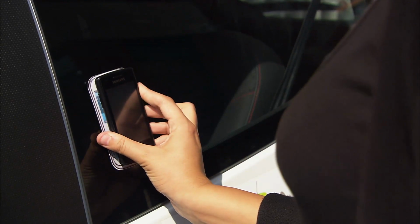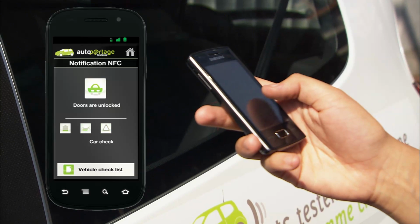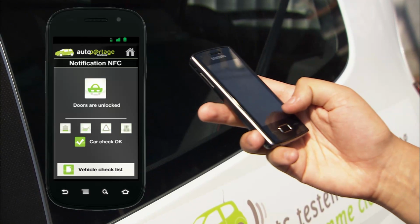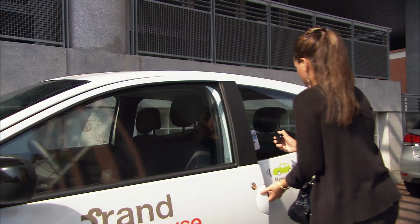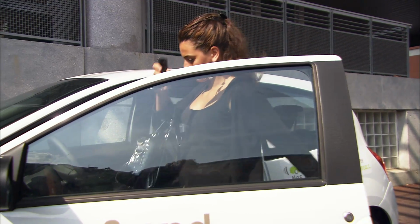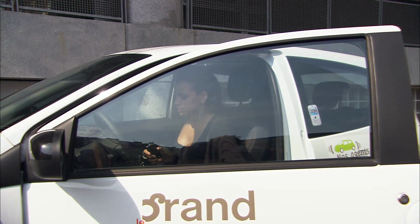Access to the car takes place via an NFC reader located behind the side window or in the door handle. At the same time, an automatic inventory checks the battery status, oil level, and safety equipment, and determines whether the car contains a warning triangle and a safety vest.